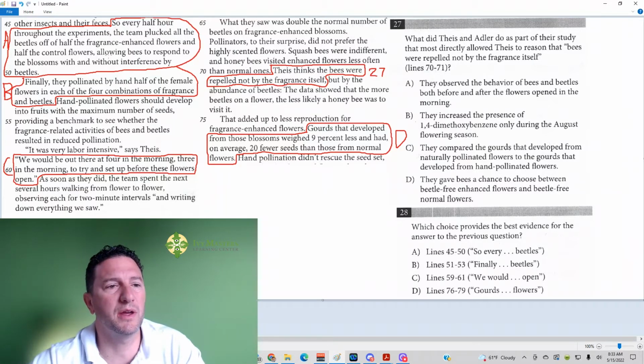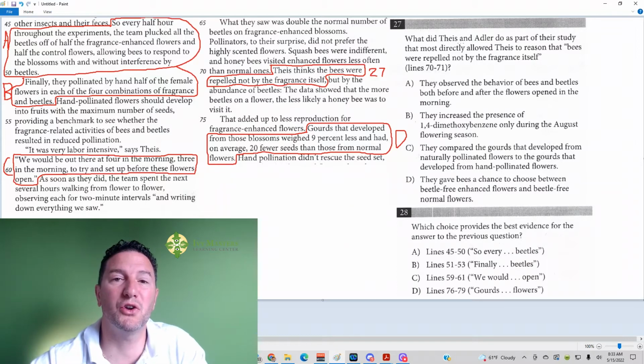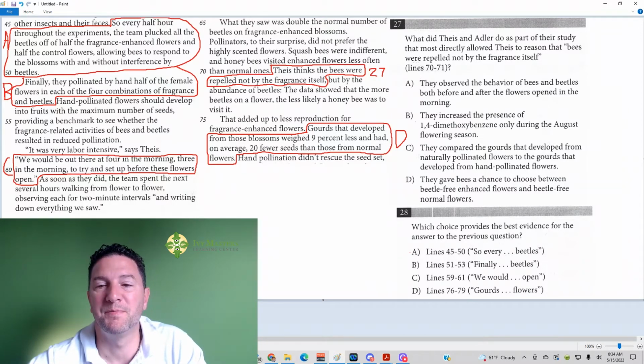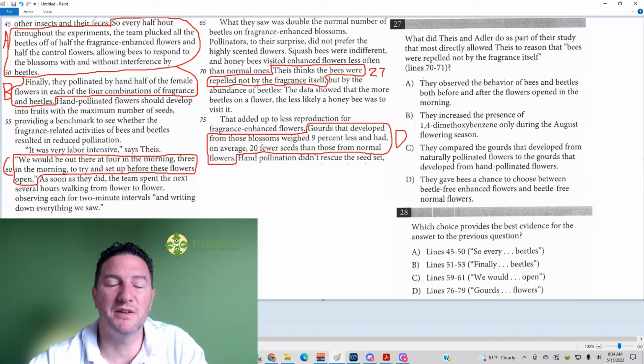Every half hour throughout the experiments, the team plucked the beetles off of half of the fragrance-enhanced flowers and half of the control flowers, allowing bees to respond to the blossoms with and without interference by the beetles. It looks like that is definitely something that they did that would help them determine whether the bees were repelled by the fragrance or by beetles. So we're keeping our eye on answer choice A. Let's see if there's an answer choice for number 27 that matches A. Because it's got to directly answer the question, it's also got to match.